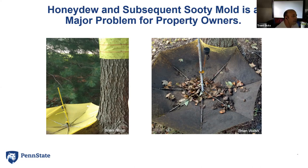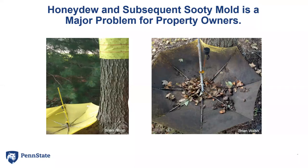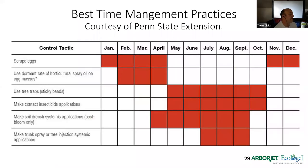And it was amazing that the homeowners actually left the umbrellas alone for 3 months as we did the study. It was very impressive. Yeah, it's a great development. So let's look at the best management practice, Brian, and talk about it a little bit.